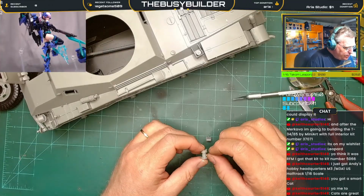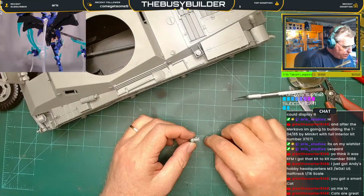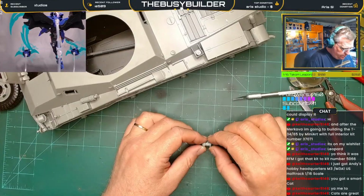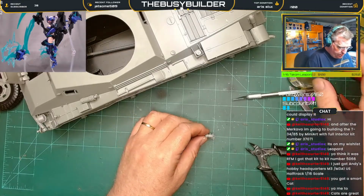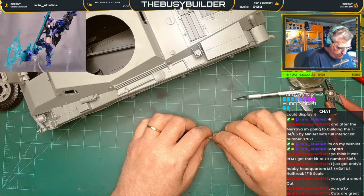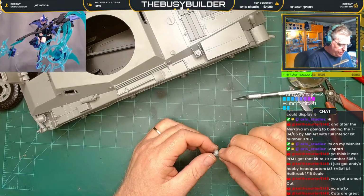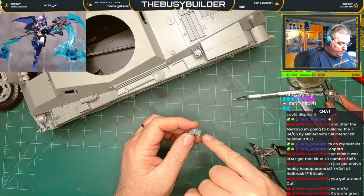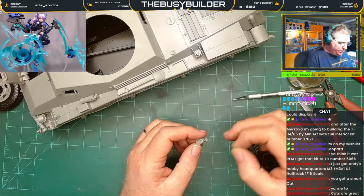I'm trying to figure out how they have this oriented in the holder. Looks like this. When it gets installed, yeah, because there's the groove, but that goes there. Excellent. I guessed right.